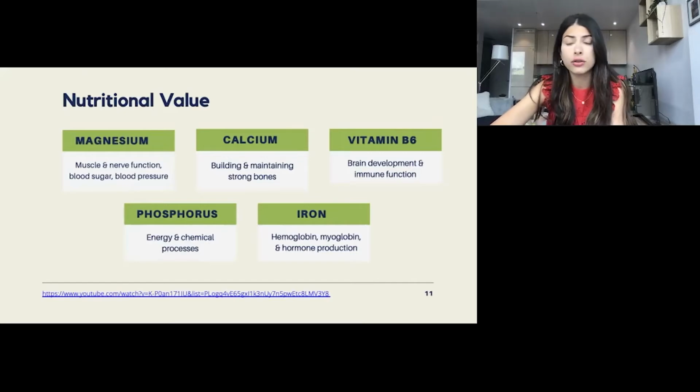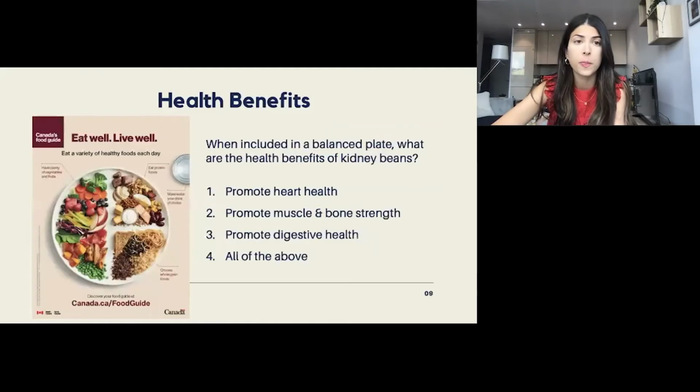Now, there are other legumes that have also the same health benefits and share so many of these nutrients. So I would highly recommend heading to the Perform YouTube channel linked below to watch some of the webinars that previous students have done in order to know more about these legumes and discover more recipes as well.